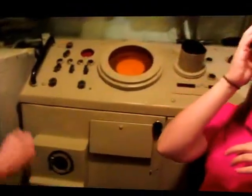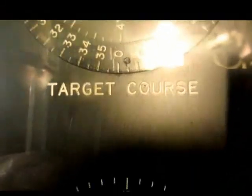Then up there is the main steering mechanism for the submarine, the big giant wheel. So everything that's down there is also up here.